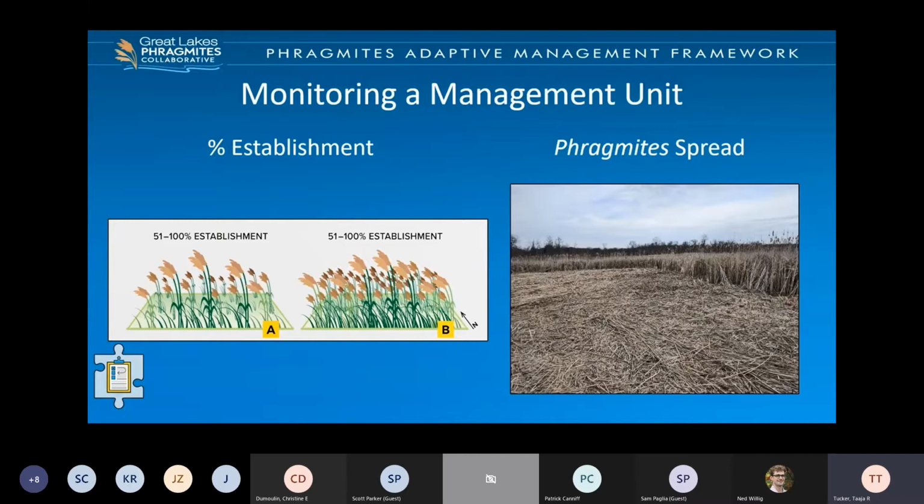The image above shows Phragmites biomass on the ground within the management unit after having been treated. But if Phragmites occurs immediately outside the management unit boundaries where it hasn't been present before, as shown in the photo, that would be considered spread and should be noted on the monitoring form. This question about spread is only required for participants after the 1st year of management. If you don't recall where the boundaries of your management unit are, we suggest downloading your GPX file from the web hub and using your GPS device to retrace the steps.